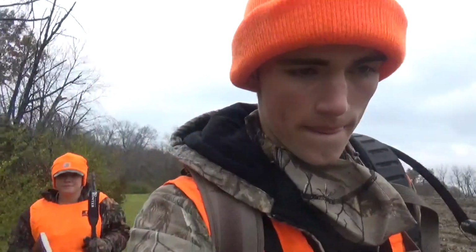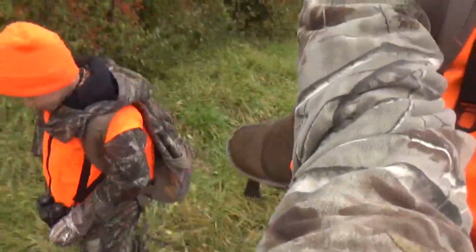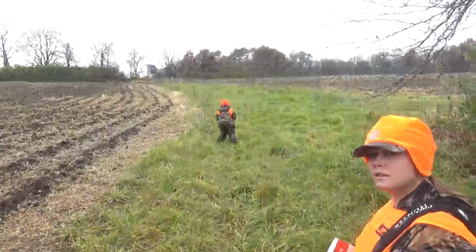So that's what we did that night, and hung out at the house. I took Bryant out the next day and he shot a doe. And the next weekend we came back up and I had my girlfriend Alyssa with me and Bryant, and we went out to see if we could get him a buck and get me a doe.